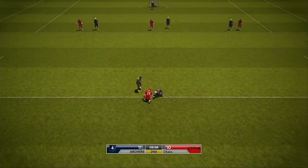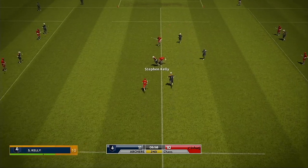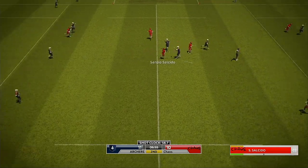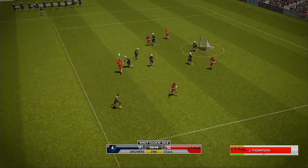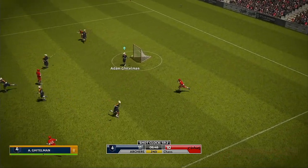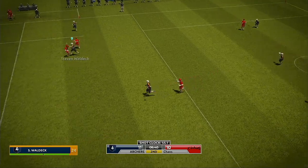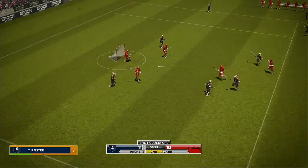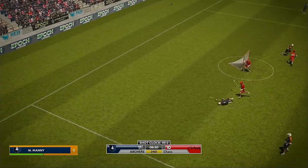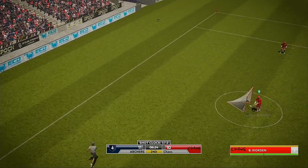Play resumes. We're underway again here at the Cathedral. 24 wins it for the home team. Thompson has time. And straight to the keeper. Eight. Keeping goal today. Doing a reasonable job, too. Manning. The home team come up with it. Easy possession for the away team.